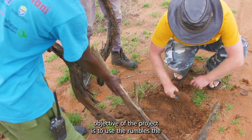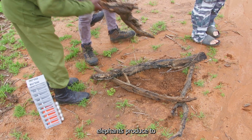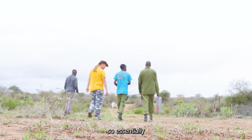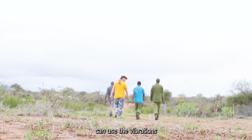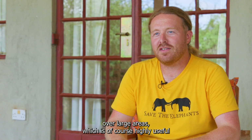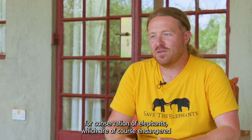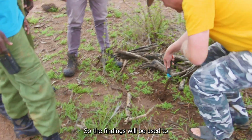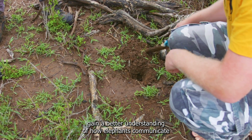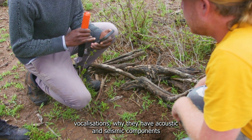And the final objective of the project is to use rumbles that elephants produce to track and localize elephants in real time. So essentially, we're assessing whether we can use the vibrations in the ground that elephants produce to localize them and track their movements over large areas, which is, of course, highly useful for conservation of elephants, which are, of course, endangered. So the findings will be used to gain a better understanding of how elephants communicate and why they use these very low frequency vocalizations, why they have acoustic and seismic components.